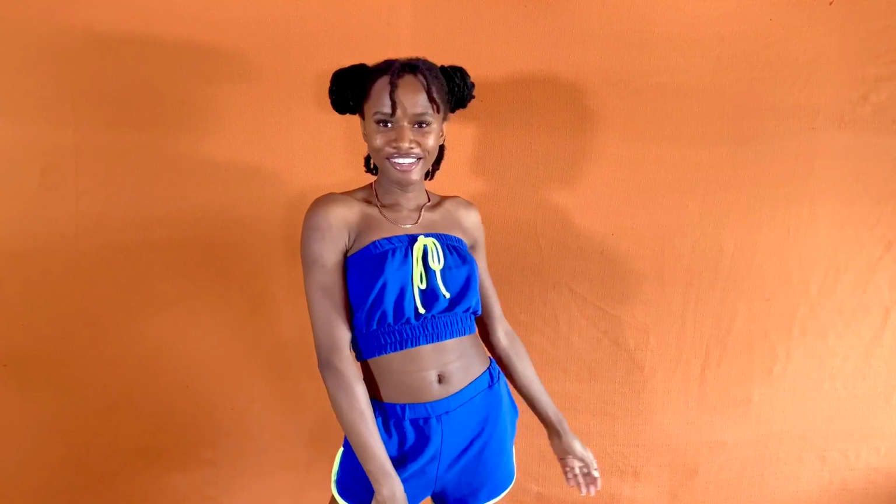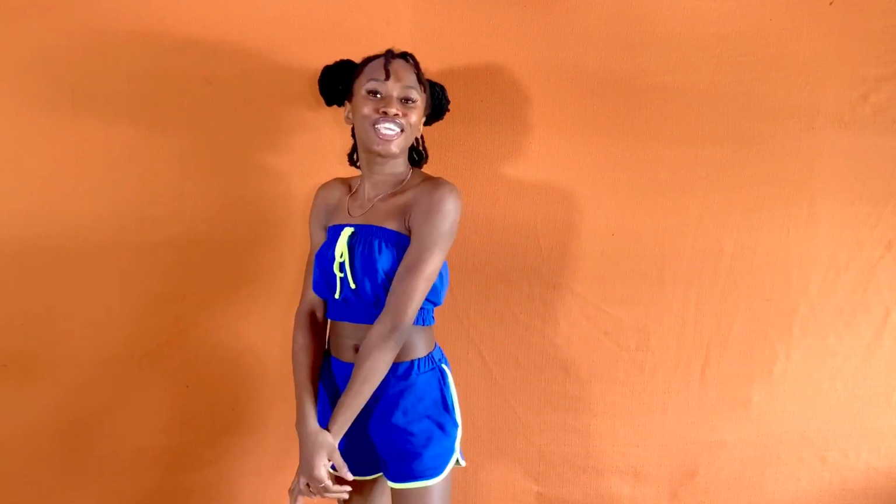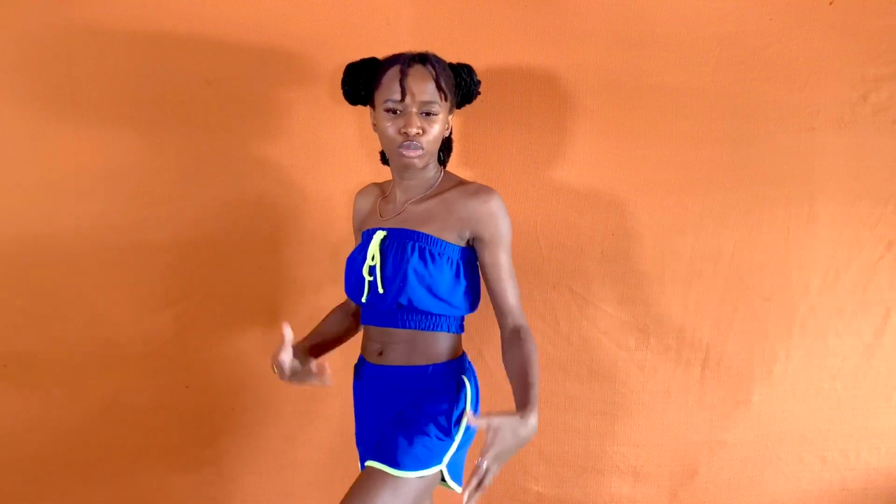So this is what they look like on, guys. I really love them. They're super cute. It's just a set you can lounge in inside your house. I mean, you can go outside with it. It's really simple. Though it's really cottony material, so it's kind of thick to be outside. But I mean, it's super short and really open, so I guess you should be fine with it.